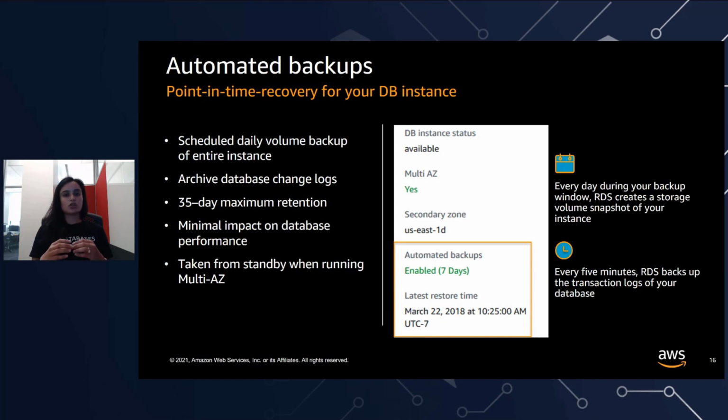And because backups are done by EBS, there's minimal performance impact during these backups. And as I mentioned earlier, if you have a multi-AZ configuration, the backups are actually taken from the secondary EBS volume. You also do have some flexibility with how you set your backup windows, and you can configure your backup retention period to go all the way up to 35 days.